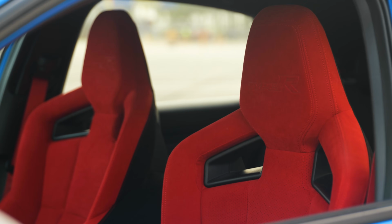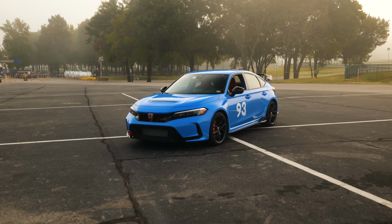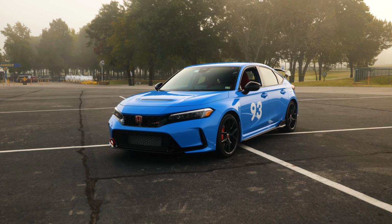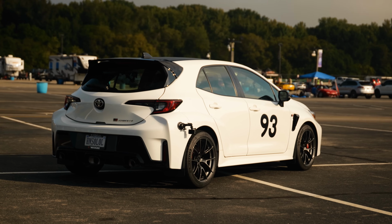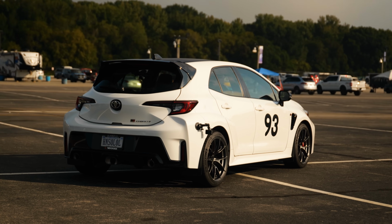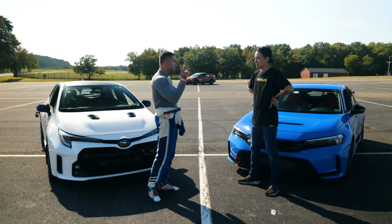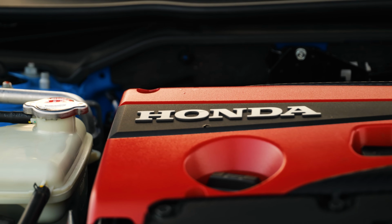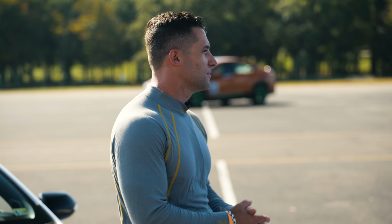Do you have any predictions about which one you think is going to be quicker? I think the Honda's going to be quicker for sure. I think the Civic Type R will most likely be quicker. The people at home have probably seen that the Toyota has some overheating issues potentially with a few different things, so I just think as a complete track package, the Civic will live a little bit longer and can probably allow us to put a better lap together, but I could be wrong, but we'll see.